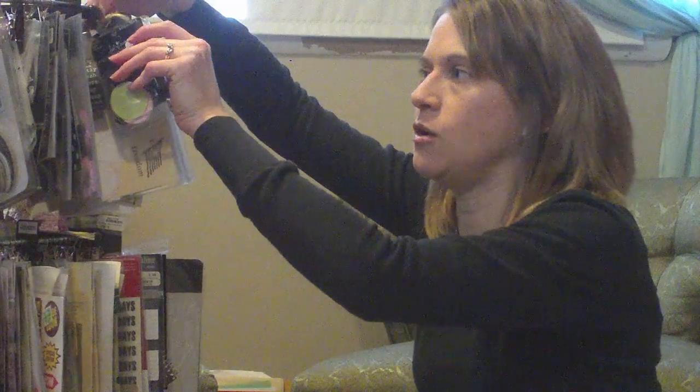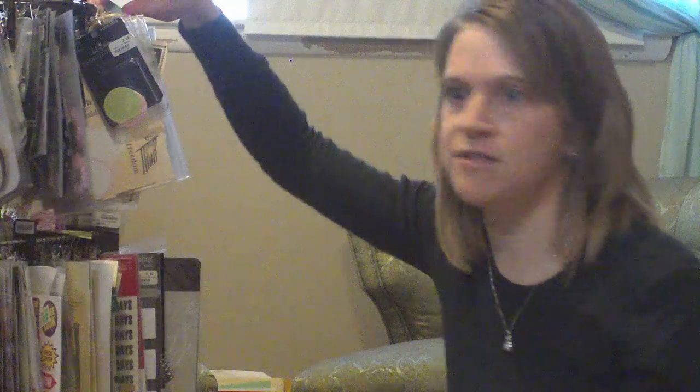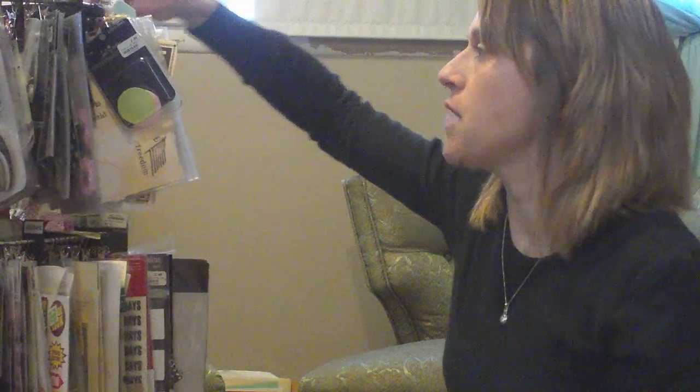So when you've embellished your page, or you've gotten to the point where you're ready to embellish or journal, you go to your journaling section. There's all your little things to help you journal. So you don't have to try to figure out what you're going to do. You've got this section of your stuff so you can use it. You're getting the use out of what you've purchased.